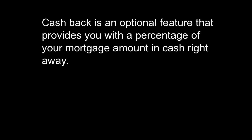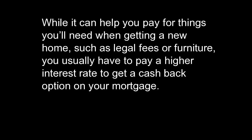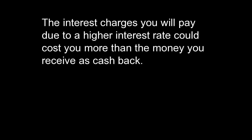Cashback. Cashback is an optional feature that provides you with a percentage of your mortgage amount in cash right away. While it can help you pay for things you'll need when getting a new home, such as legal fees or furniture, you usually have to pay a higher interest rate to get a cashback option on your mortgage. The interest charges you will pay due to a higher interest rate could cost you more than the money you receive as cashback.